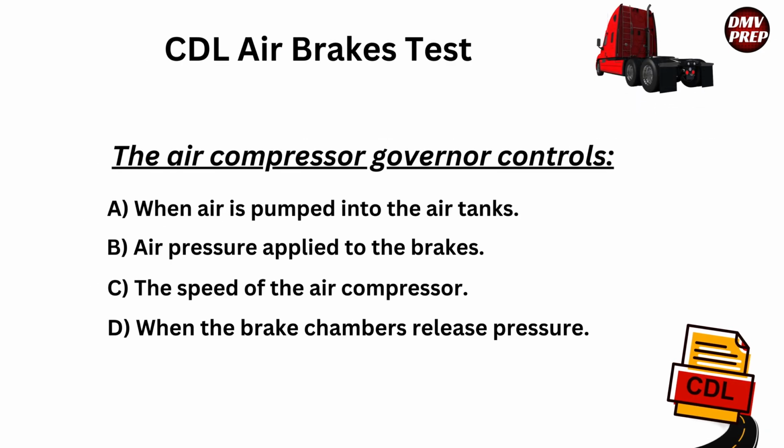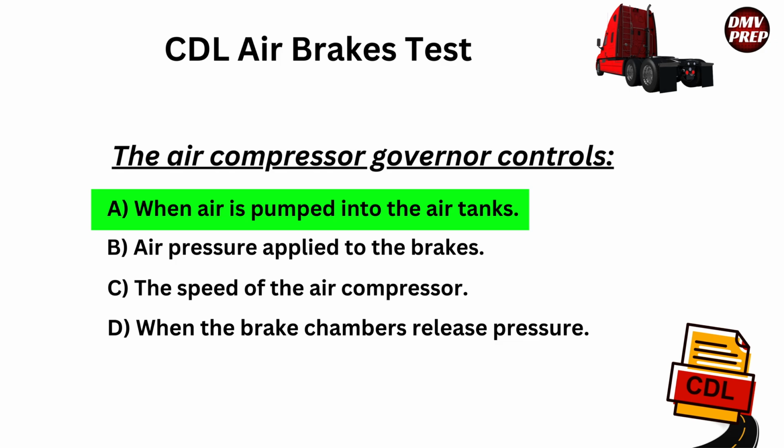The air compressor governor controls: A. When air is pumped into the air tanks. B. Air pressure applied to the brakes. C. The speed of the air compressor. D. When the brake chambers release pressure. The correct answer is A. When air is pumped into the air tanks.